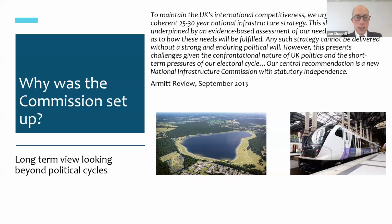And on the slide, you can see 2 examples of infrastructure failures, which illustrate the reason why we need to exist. The first is a mock-up of Havant Thicket Reservoir, which is the first new major water supply reservoir in this country to be built in 30 years. The second is, as you'll recognise, an Elizabeth Line train, and our view is the Elizabeth Line is not 4 years late, it is 40 years late, because the original decision to build it was postponed until it was long past needed. So that's what the Commission does.